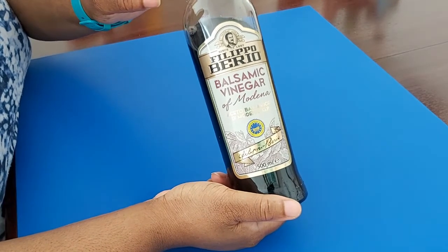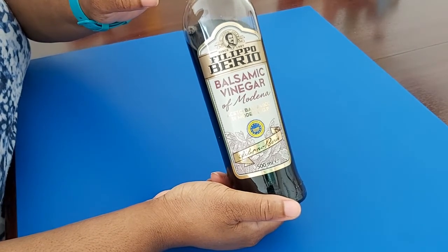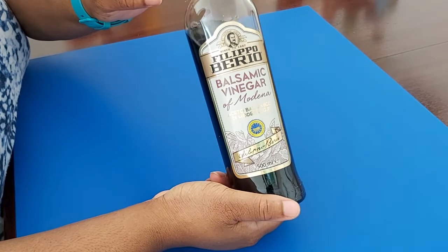But this is a nice vinegar for salads on its own. But if you want to make the tomato, basil, garlic and onion, I suggest sprinkling a little bit of sugar just to cut the tartness.